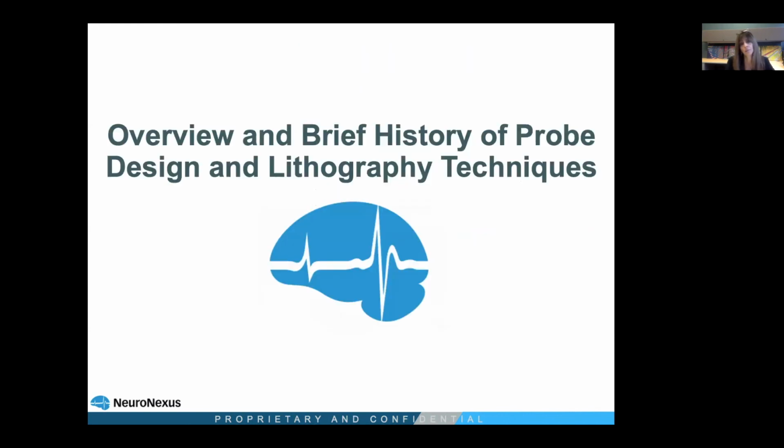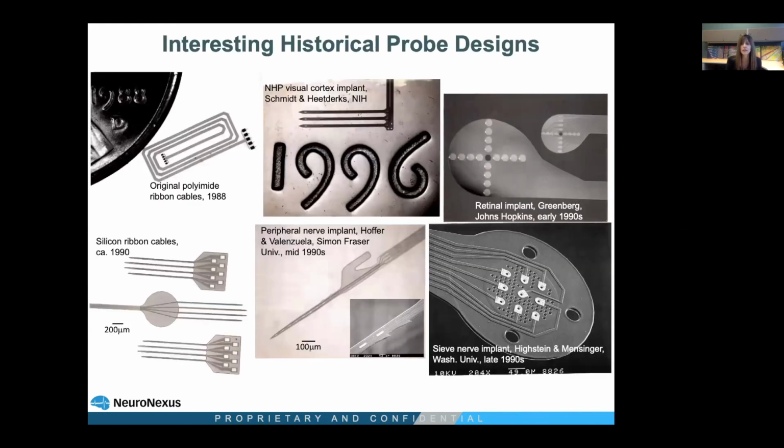Okay, just an overview, a brief history of probe design and lithography techniques. When I was preparing this talk, I dug out some old Polaroids of some interesting old designs. You might recognize some of the names on these pictures here. The two panels on the left are the original ribbon cables that really drove the chronic use of our silicon probes.